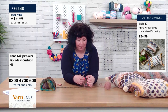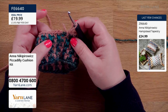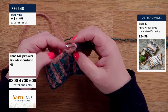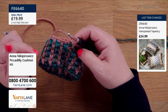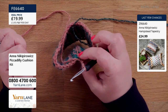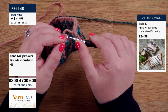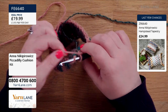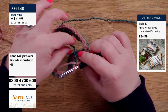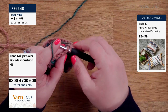Okay, so are we going to try and change color now? Yes. We are now at the end of our round, and what we have to do is join our round by slip stitch. But when we slip stitch, we will also change our color. Insert your hook into the very first stitch, drop your yarn, pick up your new color, and just finish off the slip stitch with the brand new color.